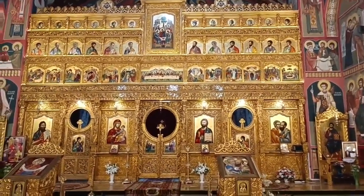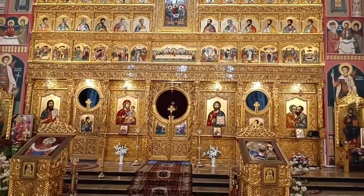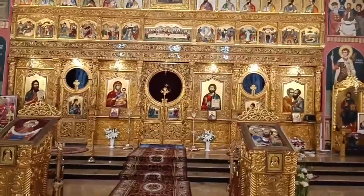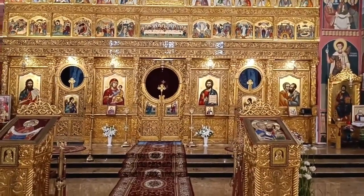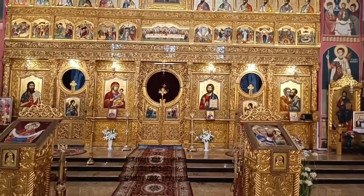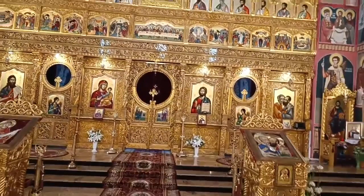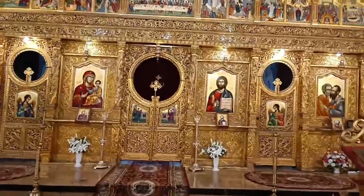So on this iconostasis, we have three doors. Each door is marked by a circle. In the center, we have the main doors, which are opened by the priest only during the religious services, because they're considered to be the gates to heaven. On the lateral sides, we have the regular doors, which are used by the priest and by all the other attenders to the religious service to enter and to come out from the altar.